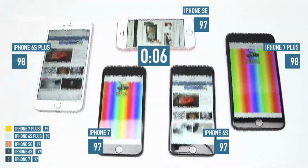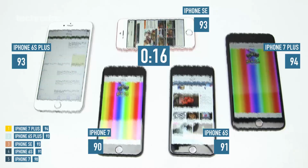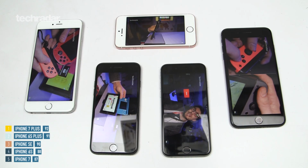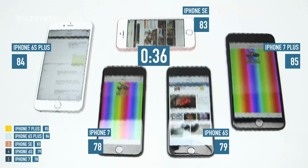So which one do you think will come out on top in our battery test? Let's take a look. So our battery test consists of 4 individual tests, an hour and a half of web browsing, followed by an hour and a half of YouTube streaming, then the same amount of time of gaming, followed by another hour and a half of streaming video from the phone's memory.